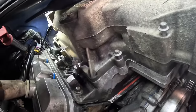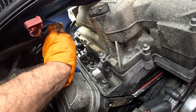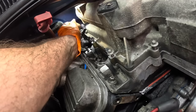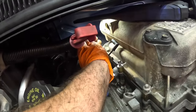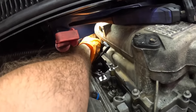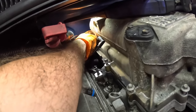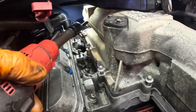I do not believe these are fastened to a foot-pound torque spec. I think these are definitely an inch-pound torque spec. And of course, that last one way out back, it's going to get the good and tight torque spec because I'm not fitting a wrench back there. No, no, no, no, no. There we go. Okay, 8mm.